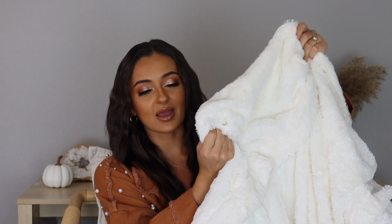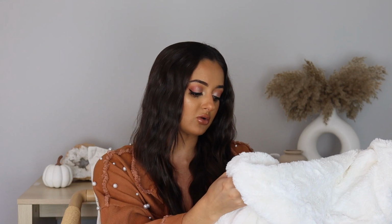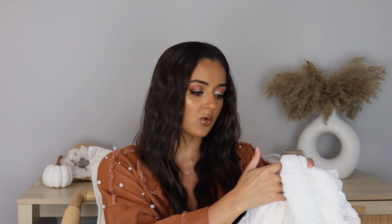And the first one is this blanket. I am obsessed with this blanket. I hope you can tell on camera. It is so soft. The texture is amazing. This one's like a cream, like off-white kind of color. It's absolutely beautiful. It goes with the house so well. This one's from Amazon. I'm going to have everything linked below, by the way, so it's easy to find.